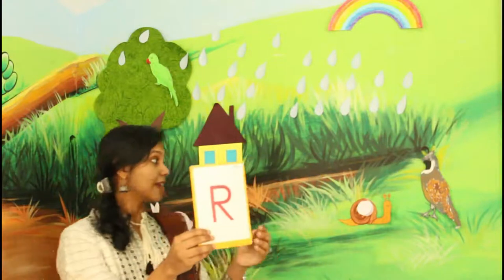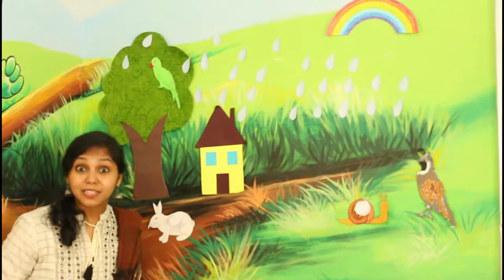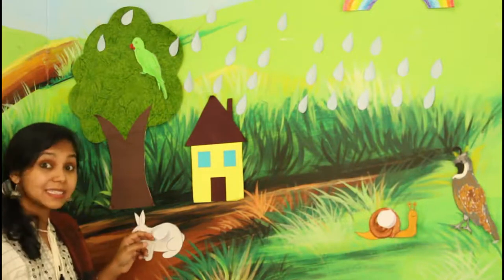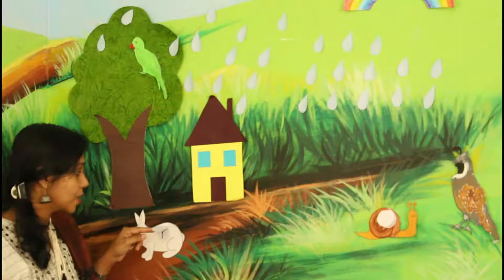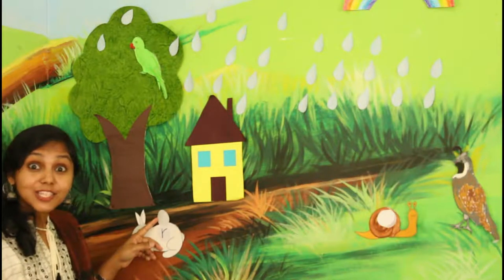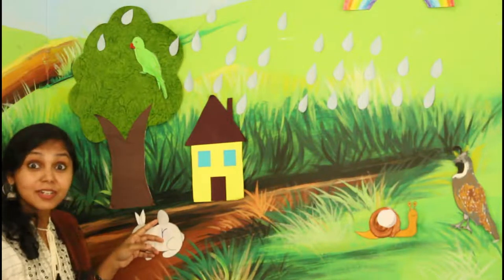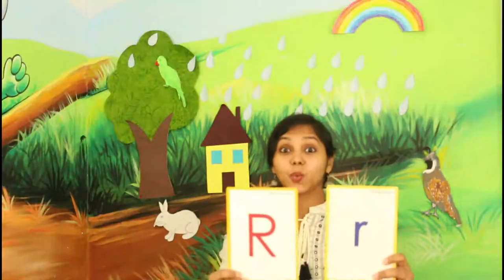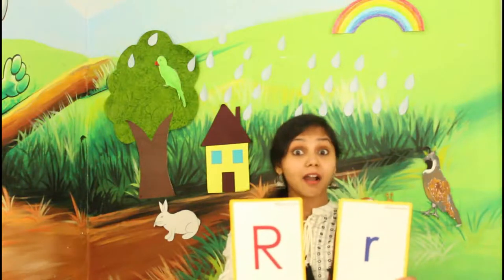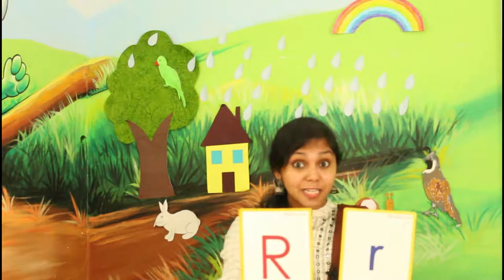R. Yes, now rabbit is ready to give us the small letter R. Okay, see, rabbit was hiding something. Now he is allowing us to open. Yes, we got the small letter R. So here is our small letter R. So children, we have big letter R as well as small letter R. Both look different, right? Yes, but they make the same sound.